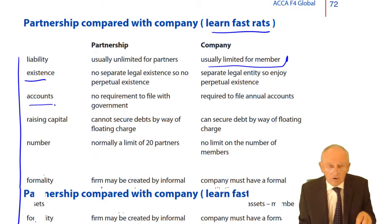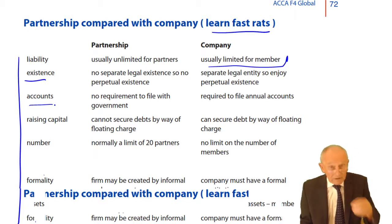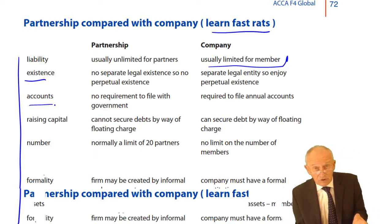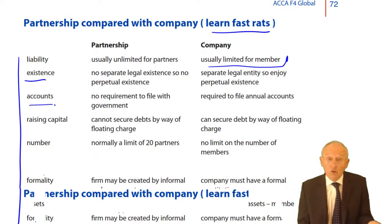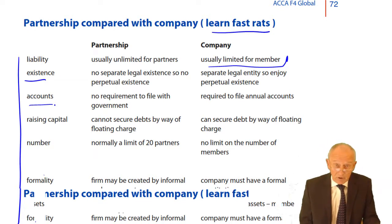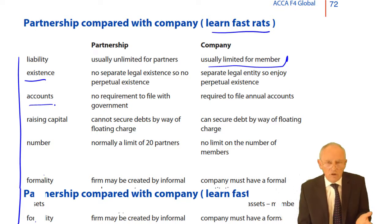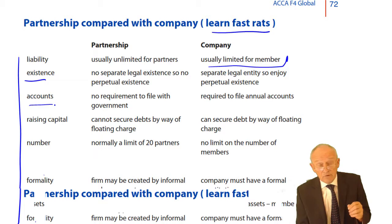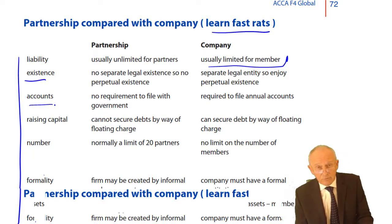If you're a limited partnership under the 1907 Act, you again have to communicate with the Registrar, but you do not have to file accounts. The Registrar has to issue you with a certificate to identify who are the limited partners. And the limited partnership is a limited partnership under the 1907 Act. But you don't have to file financial statements. Whereas we do, as companies, even little companies have to file financial statements.